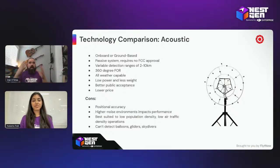So again, all of these systems have their pros and cons. They've all been used in waivers. They've all been given BVLOS approvals, so they can work. It just comes down to which one is going to work the best for your ConOps. And if you can layer these mitigations together, incorporating an acoustic and an optical and a radar, then that's going to enhance your overall safety profile and help when you go for meetings with the regulator.